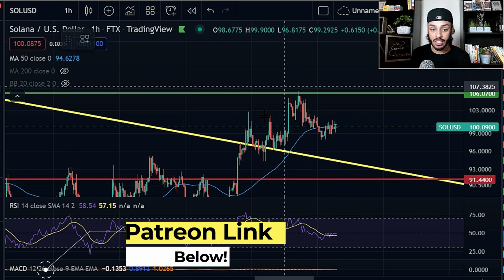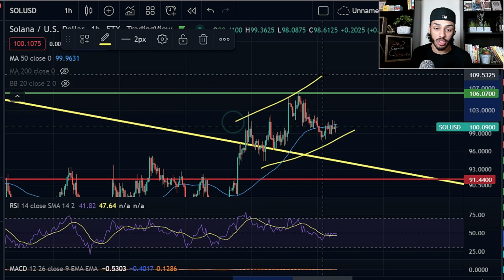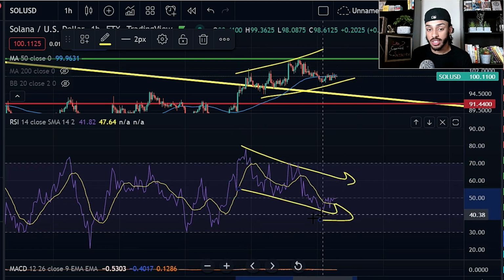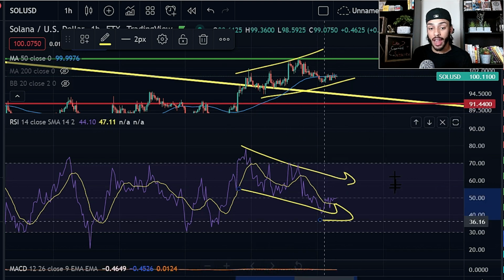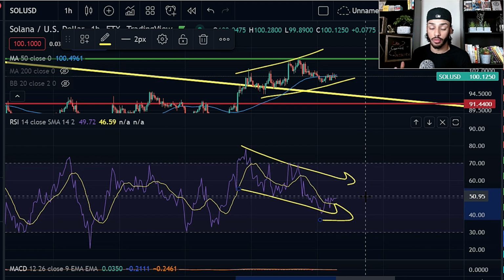But one thing we can see is a double-sided divergence in which we are setting higher lows and we are seeing higher highs, but on our hourly RSI, we are seeing lower highs and lower lows. Now, many people consider this to be many things, but I do consider this to be inherently bullish. The reason that I believe that this is inherently bullish is that the bears are now succeeding in pushing the momentum back down and taking back control of the market.